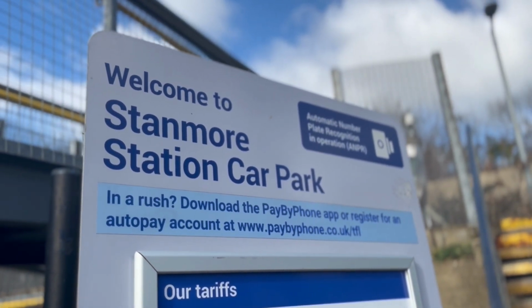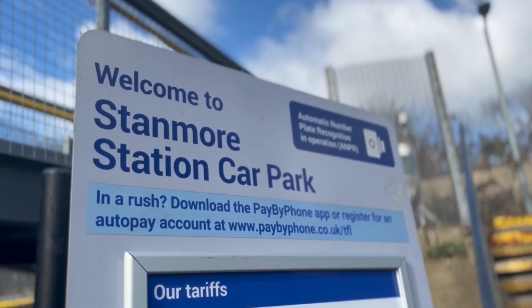I'm climbing up the steps now to Stanmore Station, which is on the Jubilee line, which is the end of the line at the northern end. And today I'm going to go on the Jubilee line and just make a random video.